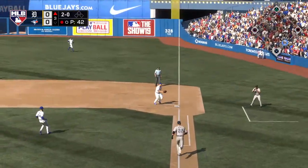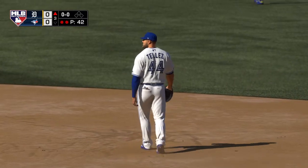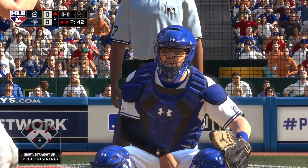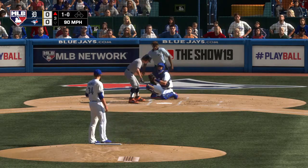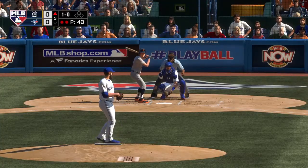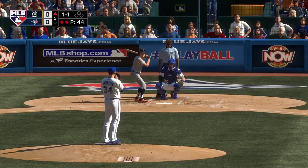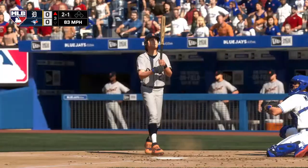Rolled slowly down the first baseline, and a step on first himself for the out. Now batting, second baseman, William Grimsley. At the plate, William Grimsley. He drew a walk his first time up. Ready to deliver. Here's the first pitch. Ball 1. No offer on that one. 2 balls and a strike.